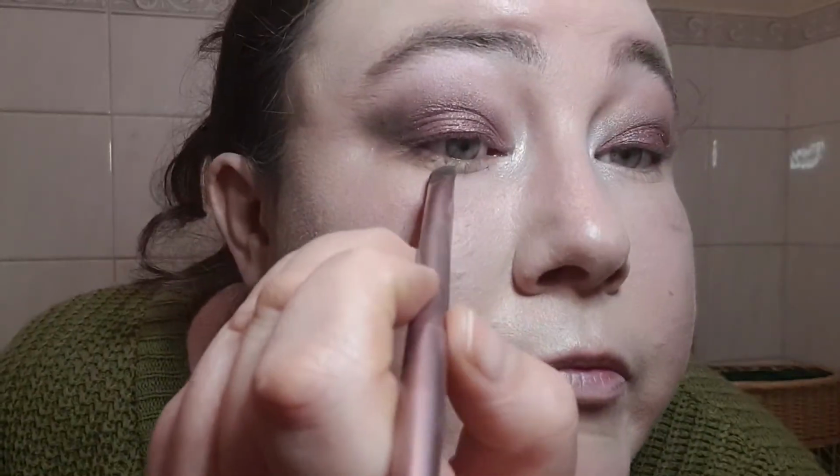But it looks like it's coming together. Snap on the lower lash line. Pretty. So this is how the look is going. I actually really quite like how it's turning out. I've just added some eyeliner and some mascara. Coffee break.